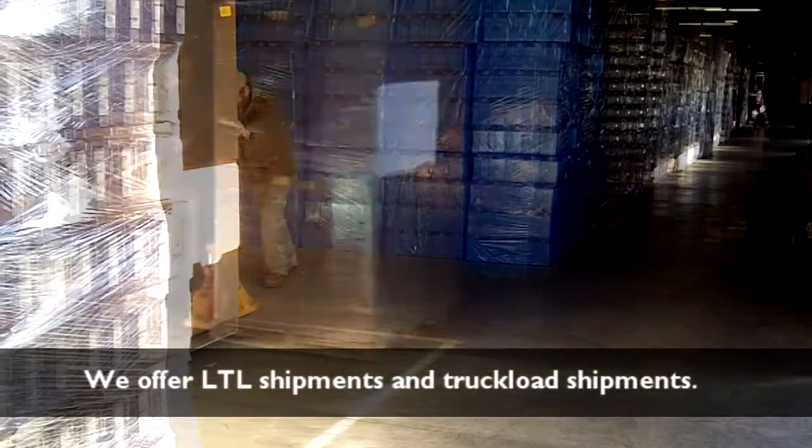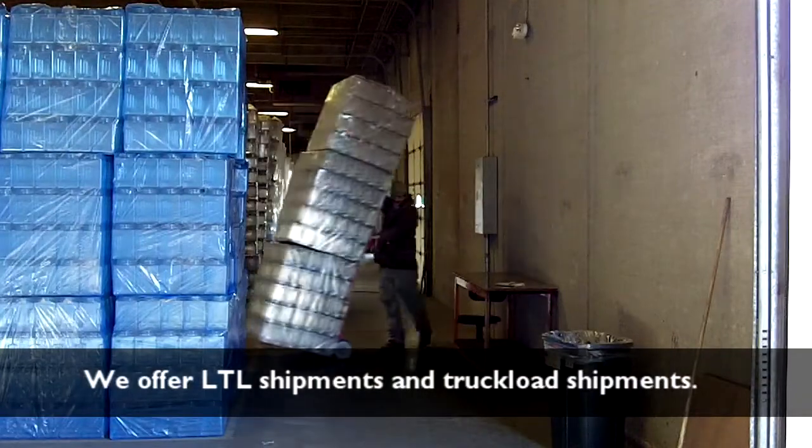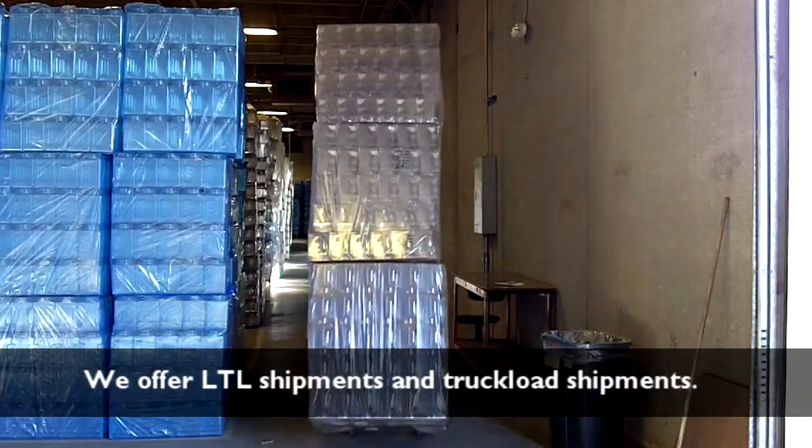Shipping products is a breeze. We offer LTL shipments on a skid or truckload shipments that are floor loaded.